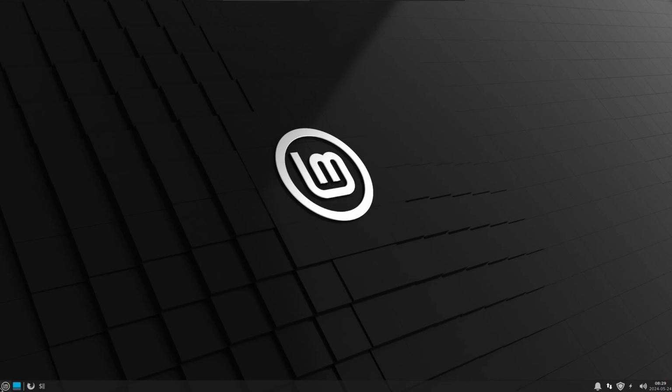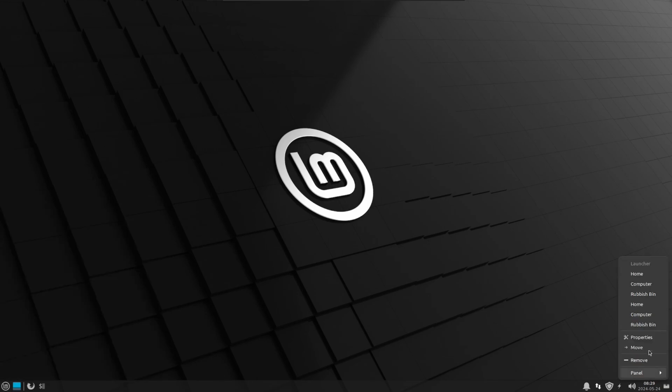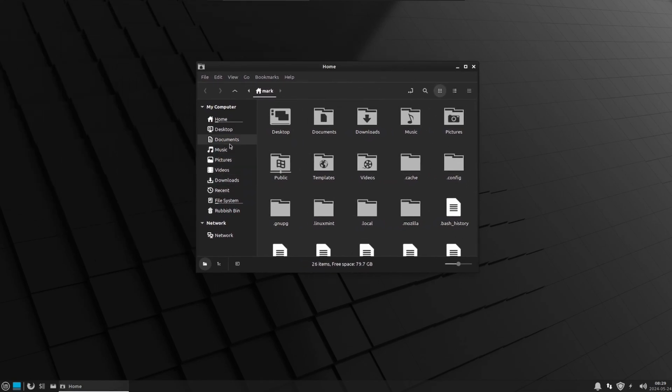There we go. Thunar is now gone, so I can remove that, and I'll just add Nemo to that panel. Just saves me having to keep on going into the menu all the time in order to open it.